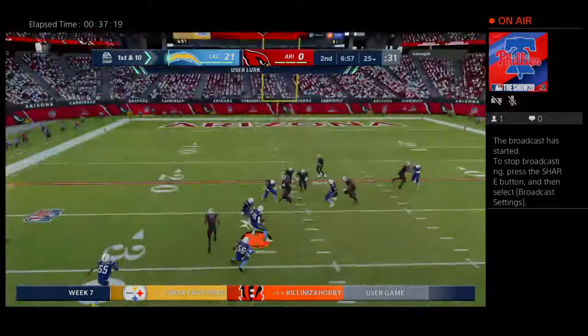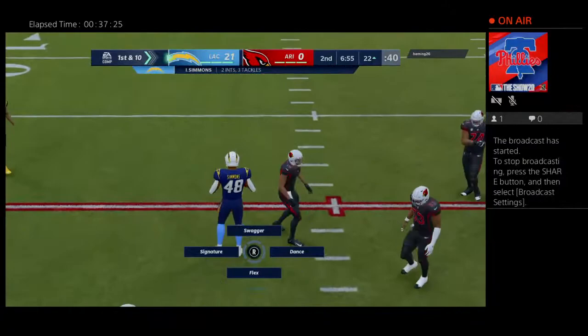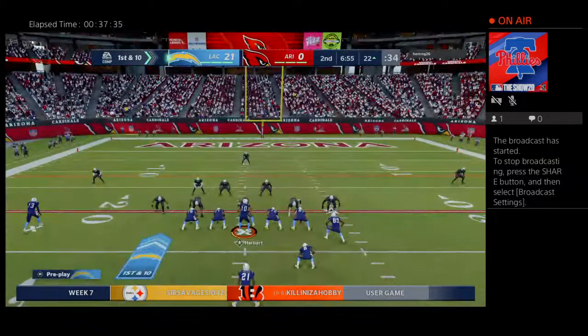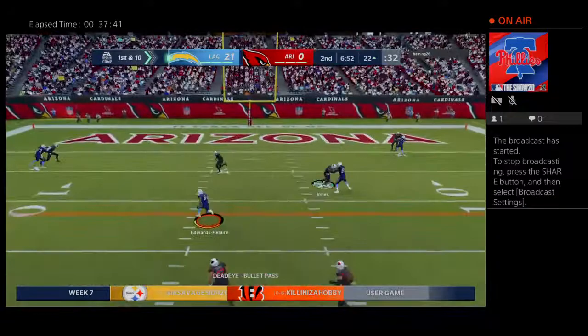And his pass is intercepted for the fourth time today. Isaiah Simmons picking it off. And this one will be brought back to the 22. We haven't even escaped the first half, and he's already thrown four picks. And Brandon, back in the good old days, probably back before you were born, if your starter threw four in the first half, he might throw eight or more for the game.